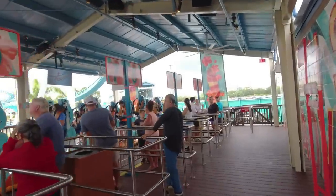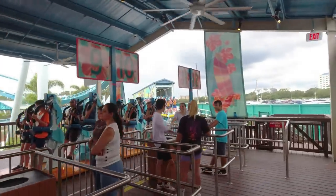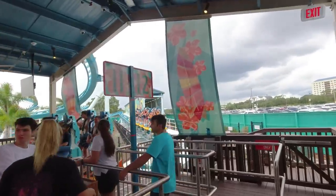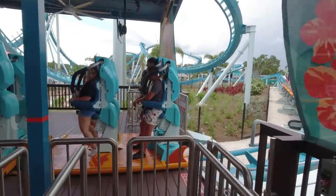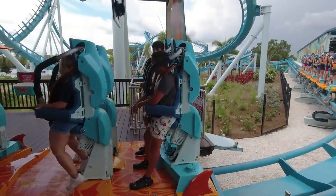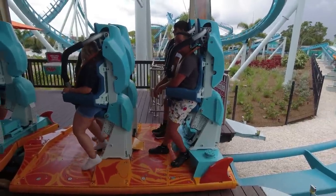All right, so we couldn't get in the first row because they're not doing requests, but I did manage to randomly land in the very last row, number 12. They do say the back row is usually the wildest.